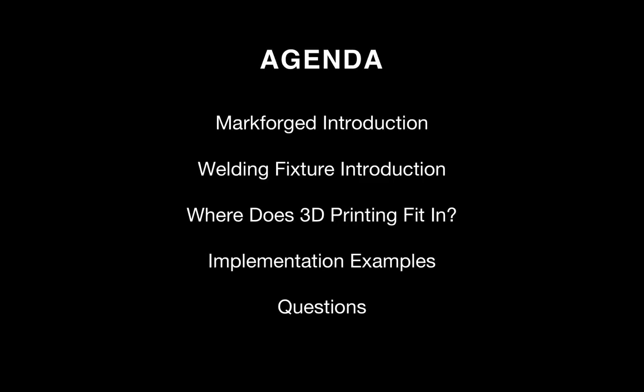I'll give a brief introduction of Markforged and our customers. I'll talk a little bit about the challenges that have to do with welding fixturing and how 3D printing can fit in to help resolve some of those challenges. And then I'll go on to describe some examples to showcase where the value in printing welding fixtures with Markforged printers lies and how 3D printing can help streamline that workflow. And then I'll open it up to some questions, and I'll help answer a couple of questions from the audience.